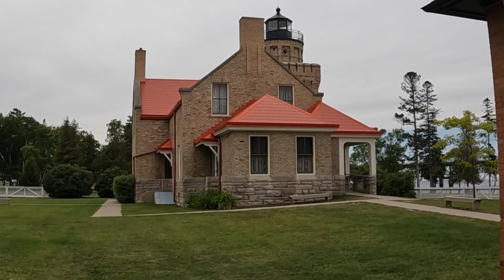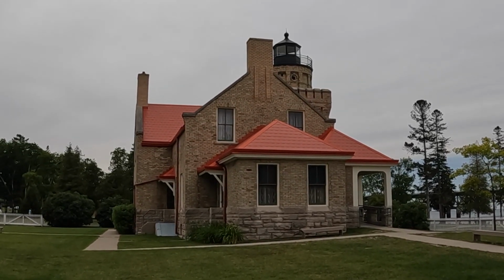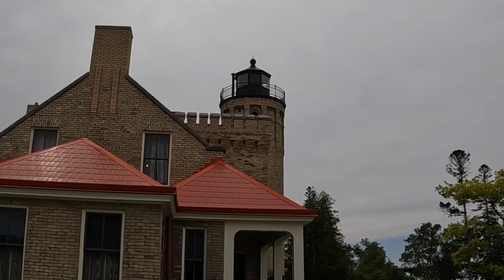In Mackinac City today, we're gonna tour the Mackinac City Lighthouse and the fort. We're here with RV America, and we brought our dogs because it is dog friendly. So let's look around. We purchased 2 combo tickets for both the lighthouse and the fort for a total of $44.50. That's the current prices in July of 2022.